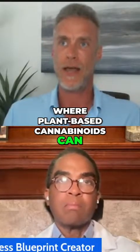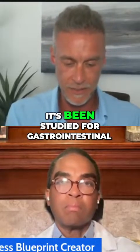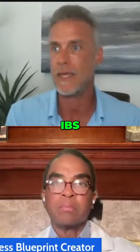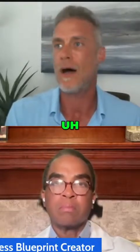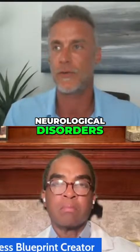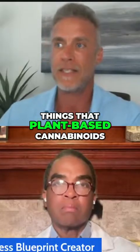Plant-based cannabinoids can help with many different conditions. It's been studied for gastrointestinal conditions, whether it's Crohn's, ulcerative colitis, IBS, lupus, Lyme, multiple sclerosis, fibromyalgia, mental and neurological disorders, just inflammation in the body, and for pain. These are all the things that plant-based cannabinoids have been studied for.